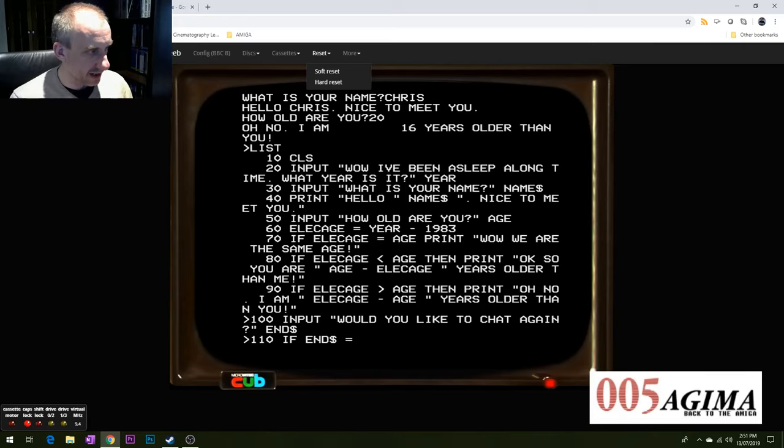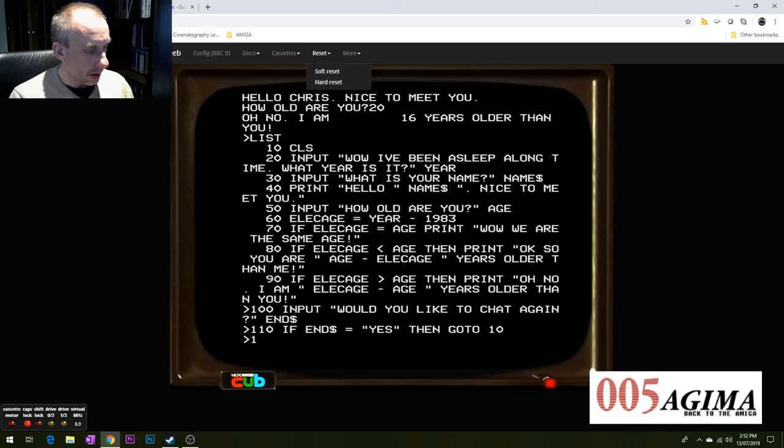$110 if end dollar equals... stupid differences in keyboards. Yes. Then go to 10. 120. Let's just do a bit of possible troubleshooting here. We give them a couple of options. If end dollar equals Y, because they might just type Y. So I have to allow for that as an option.